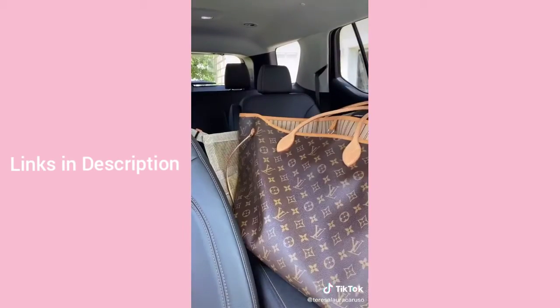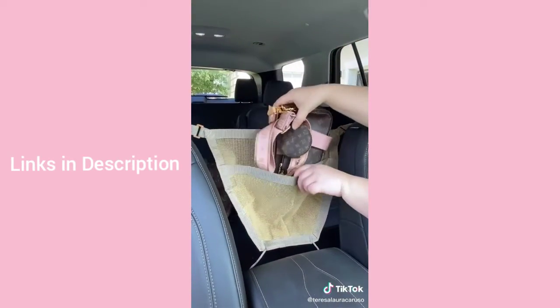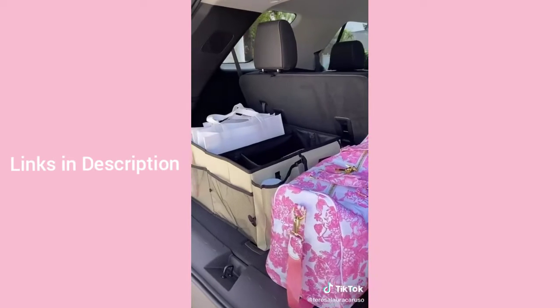Next up is this purse holder you can clip between the seats. You can easily reach into your bag and it prevents it from falling into the back seat. For smaller bags, you can slip it right into the pouch. It's also a great barrier for dogs. Last up is this trunk organizer with a bunch of different compartments for essentials. You can clip it to your trunk so it stays in place and it prevents your bags from falling around while you're driving.